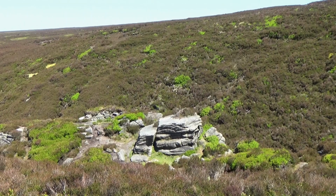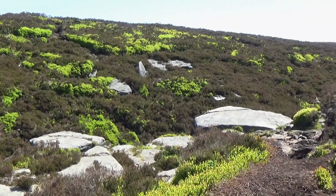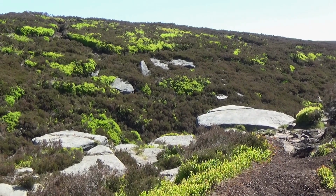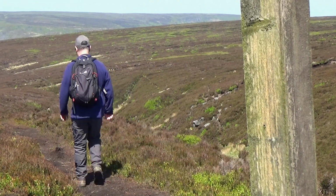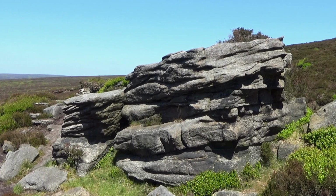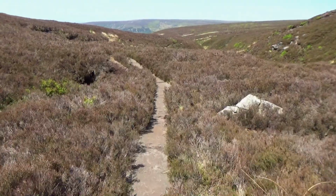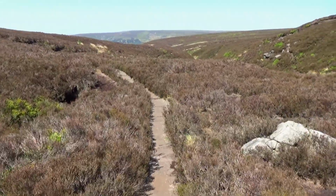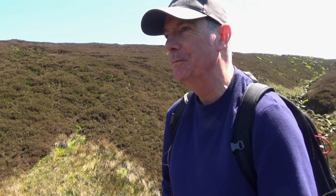Dropping through the beautiful Torside Clough, the scenery became more and more dramatic the further I walked. Torside Clough, absolutely wonderful. I've never been here before either.